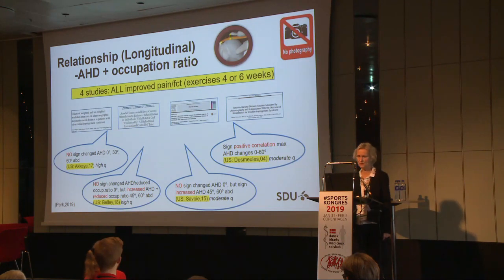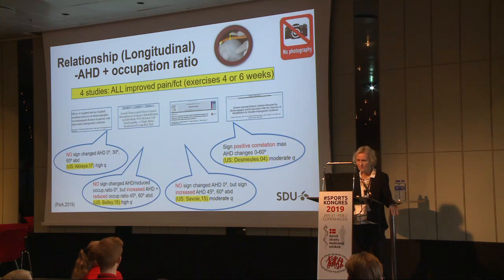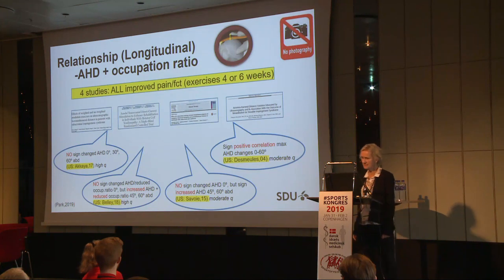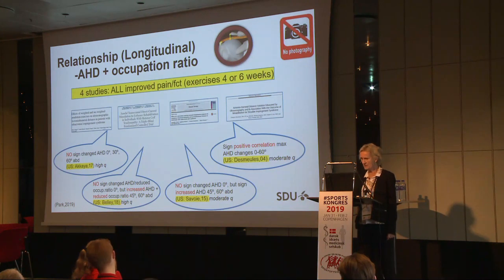For the second study, also of high quality, we did not see any significant change over time in acromial humeral distance or reduced occupation ratio in neutral position. However, in 45 degrees and 60 degrees of shoulder abduction, there was an increased AHD and a reduced occupation ratio. For the third study, no significant changes in neutral position, but significant increased AHD in 45 and 60 degrees of abduction. And for the fourth study, significant positive correlations between the maximum AHD changes from 0 to 60 degrees, and that was a study of moderate quality.